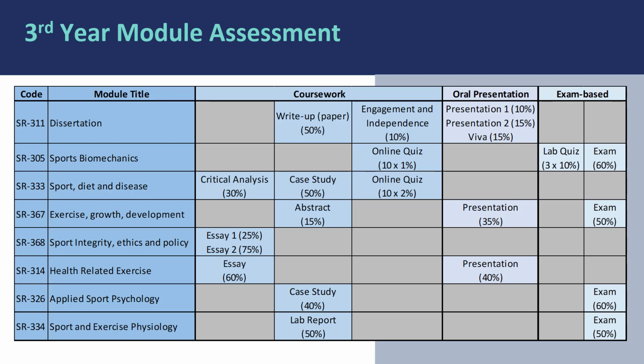The dissertation is a 40 credit module. It's the biggest module we have on the course, and it's assessed almost entirely via coursework and an oral presentation. Here, the write-up as a paper is very similar to a journal article, depending on the project that you get allocated. We have then an engagement and independence mark, which is around your approaches during the year itself. And then we have 2 presentations. The first is a research proposal or project plan, and then the second is right at the very end of your dissertation, where you get a chance to articulate the information that you found and the work that you've done via an oral presentation, as well as a viva, which is questions and answers.